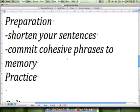So that the next time that you're with your friends and you're practicing for your exam, these cohesive phrases just come out naturally. You start linking your ideas together naturally using them. So that is my tip for the preparation portion of your study.